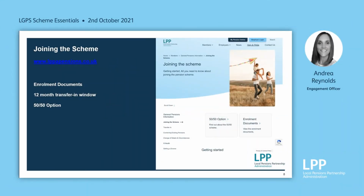As a newly appointed local government employee, you will automatically join the local government pension scheme, and this is known as auto-enrolment. So what do you need to do now? To enable LPPA to create your pension record, you're going to need to complete a starter form, which will be made available to you by your employer, or you can use the enrolment form found on our website.